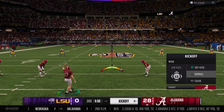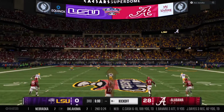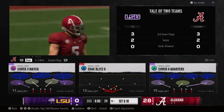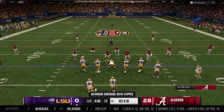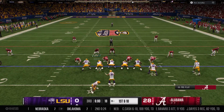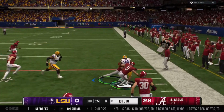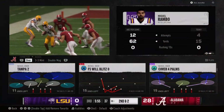Alabama will kick it off to start the second half. That one bounces through the end zone, so they'll start at the 25. And here comes that LSU offense back onto the field. Movement at the second level of defense now. Motion by the back will make the defense adjust. Just trucks the man, and he heads out of bounds after gaining a few yards.